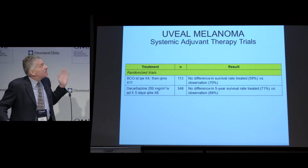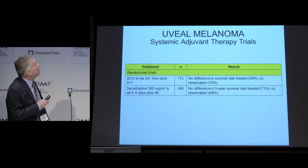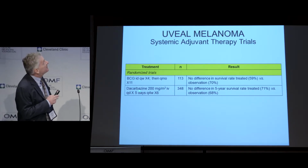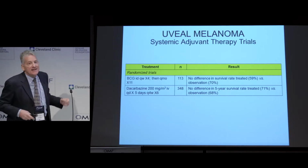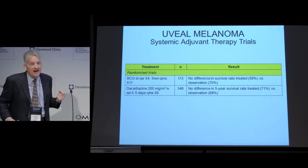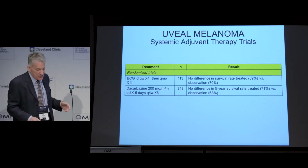There have been some adjuvant therapy trials in uveal melanoma. They used a substance called BCG. It's actually an immune modulator, and a chemotherapy drug was given in high doses. And these were randomized studies, 100 and 300 or so patients. They didn't show they had any effect on these. These were randomized trials, so half the people got the treatment, half the people were just observed.